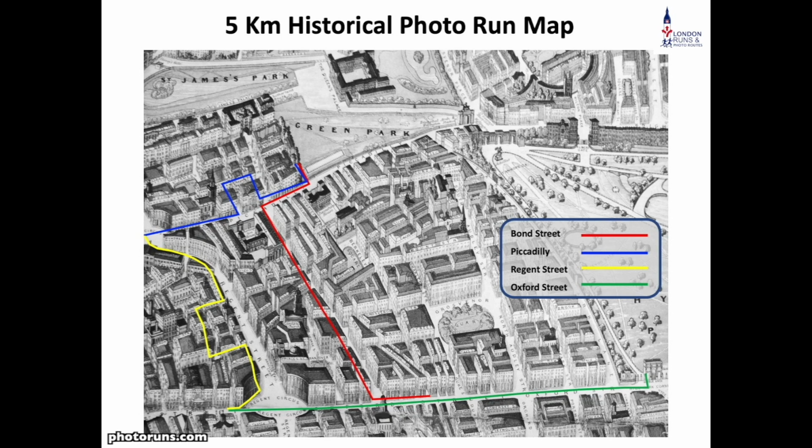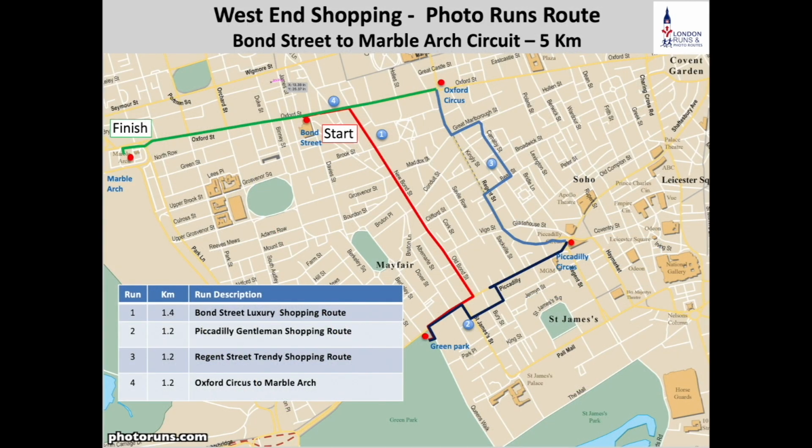Now in this map I've turned things the other way around, so this is Piccadilly, this is Regent Street, this is going to be Oxford Street, and this is going to be Bond Street, which is where we'll start our run. Just going back to the map in terms of what we're going to be seeing, this is about 5 kilometres, it's a bit shy of that really, but we'll be starting from here, coming down Bond Street, going across Piccadilly and back towards the finish.